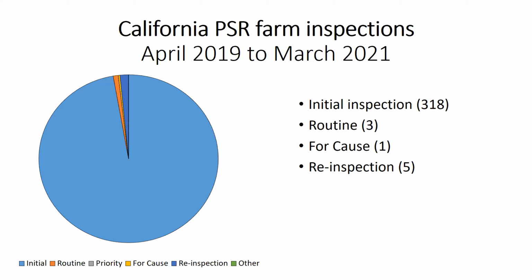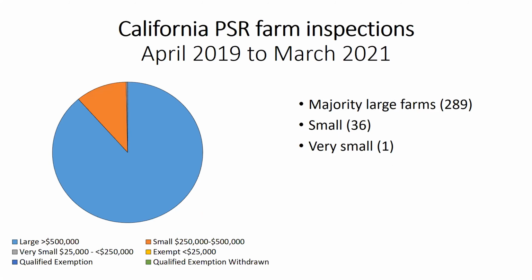That's a little over 300, but we have a lot of farms here in California that haven't gone through one of these produce safety rule inspections yet. Of the farms that have been inspected to date, the majority are the large farms. As Donna was talking about, the farm size is based on annual average sales of produce. Our large farms are those that sell over $500,000 per year. Small farms are those that have annual sales between $250,000 and $500,000, and then our very small farms have sales between $25,000 and that $250,000 threshold. So again, the majority of the farms inspected to date are in that large farm category.